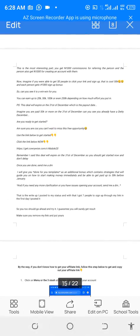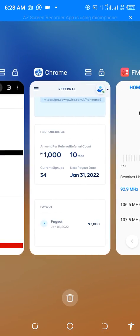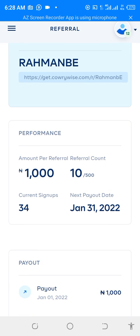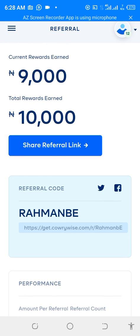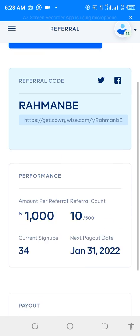Look at my balance here. Let me just show my balance on this CowryWise so that you know that this thing is very very legit. I've already withdrawn from it and I want everybody to also get your 1000 naira, and if you can refer, you can also get more on this CowryWise. Look at my referral. This is my account. 1000 naira that I'm going to withdraw on January 31st. I've already withdrawn 1000 naira. So I'm going to withdraw 9000 naira by January of this month.